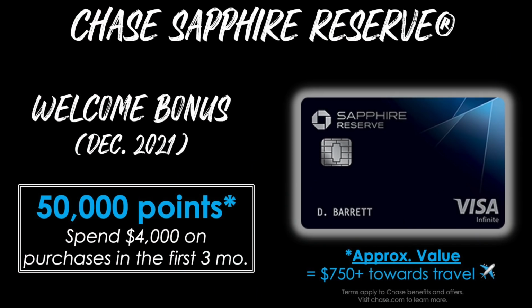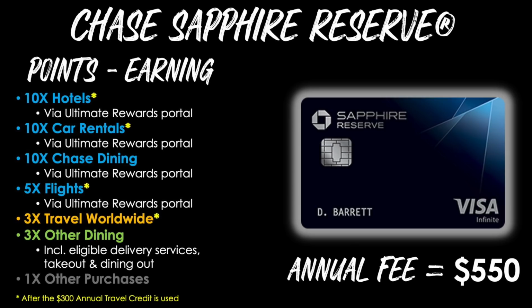Now let's do a quick rundown of the Chase Sapphire Reserve. The welcome bonus on this card as of December 2021 is 50,000 points after spending $4,000 on new purchases in the first 3 months. Now when it comes to earning points on this card, you have some categories that can help you earn very, very quickly, including 10 points per dollar on hotels, car rentals, and Chase dining, all when you do it through the Chase Ultimate Rewards portal, and then 5 points per dollar on flights, also through Chase's portal.